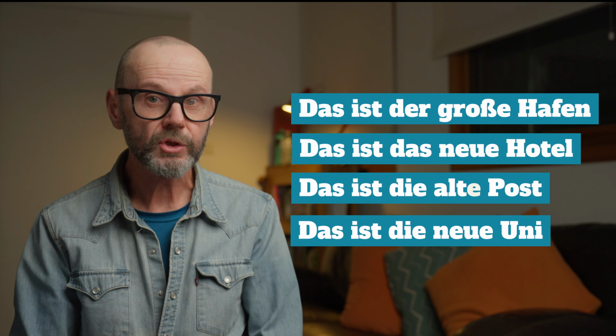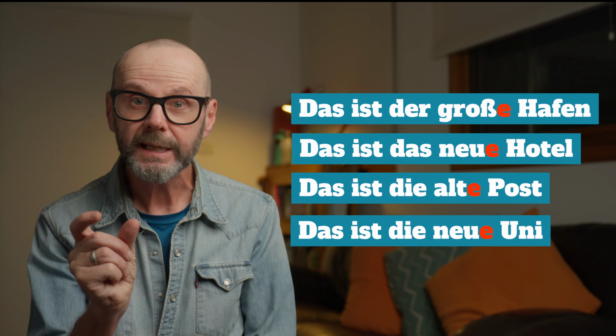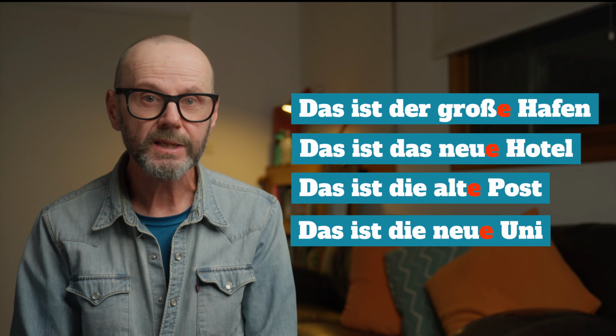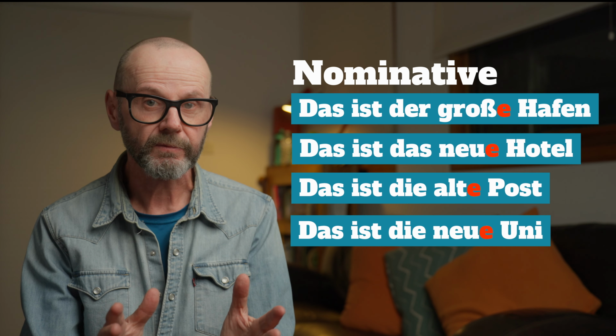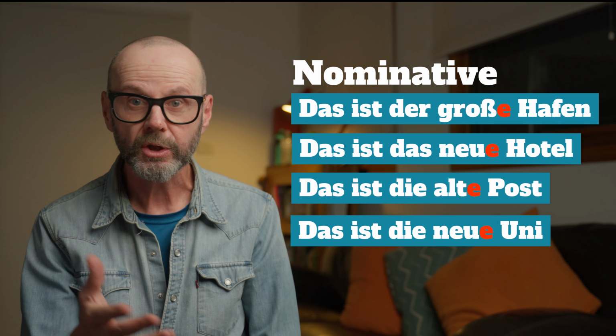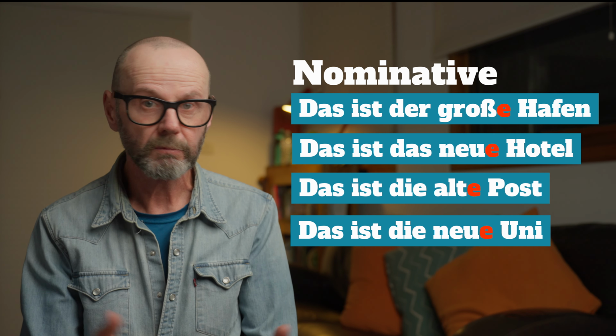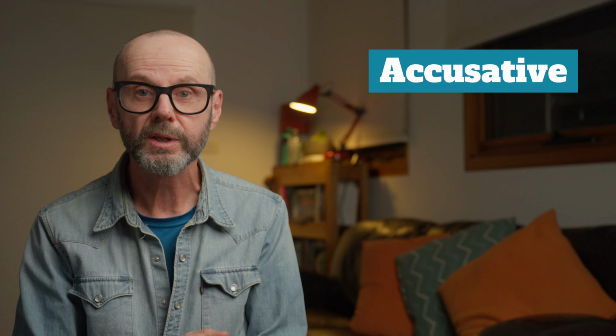All we are doing is adding on a little E onto the end of the adjective. There's nothing else to do. All these examples are in the nominative case, the subject case, and we're using a definite article, so we just need to add an E onto the adjective. But what happens if we're using the accusative case?